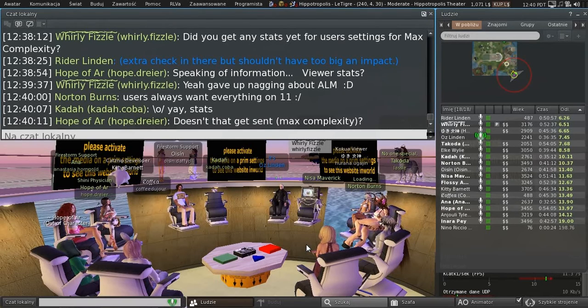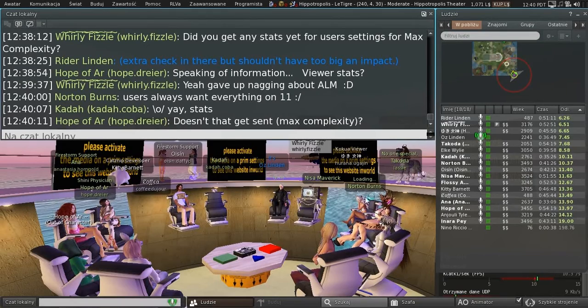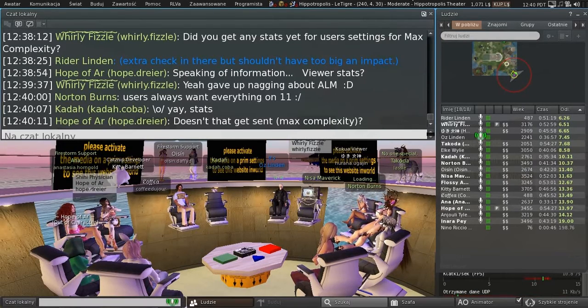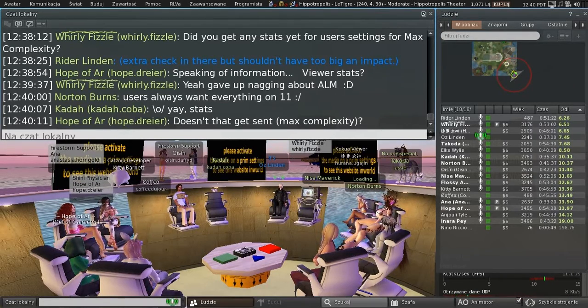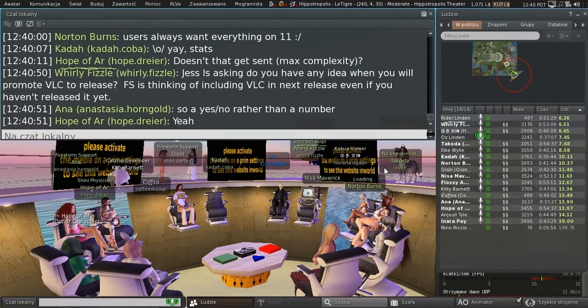No, the max complexity does not get sent. At least not as part of the avatar reporting. What gets sent is what I think your complexity is and just a boolean of whether or not it's over my limit. It does not report what my limit is. So, I mean, you could sort of deduce it by looking at enough samples from the same avatar, but we don't put the number in there. Right.